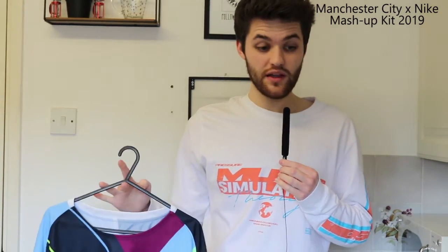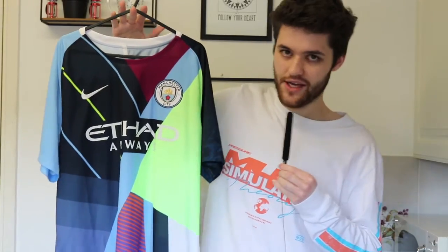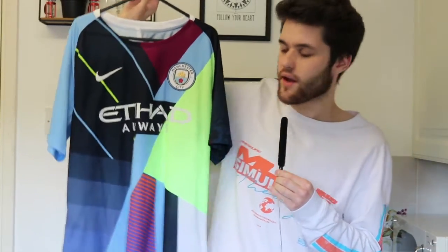It's quite great. Now, we were only with Nike for 9 years, so this causes a bit of contention, but we did win a lot with them. So this is the City Nike mashup shirt. It's just a combination of all our shirts, I believe. There's only one or two missing from this.